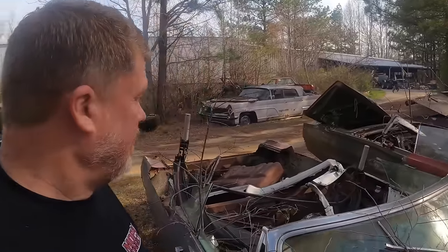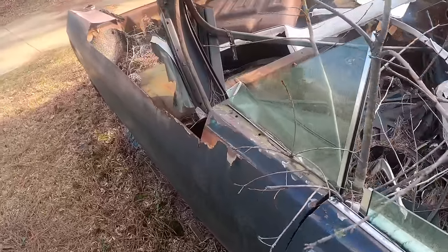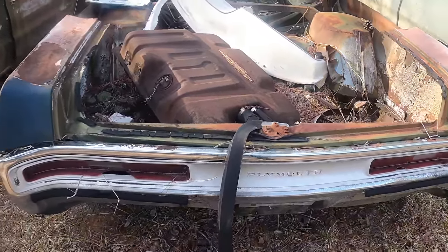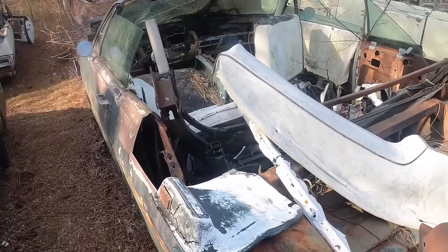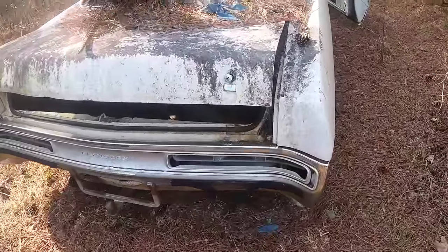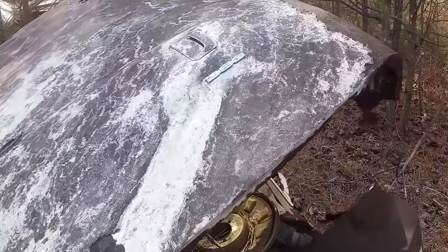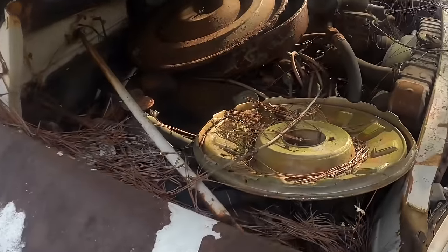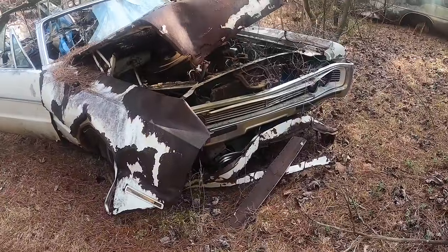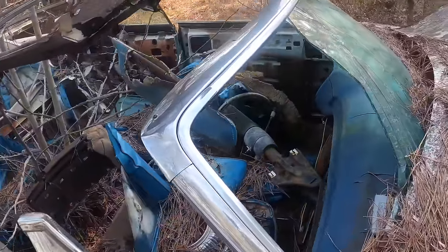As you can see, we're looking at a really rough 70 Fury 3 convertible. This poor thing has been used and abused. Now we got another 70 up in front. All right, white with blue interior. Here we are. Oh, it's got 383 callouts on the hood. Very cool. All right. Engine's still in it. Ugh. This boy took a big hit. Jeepers creepers. That poor thing. That's rough.